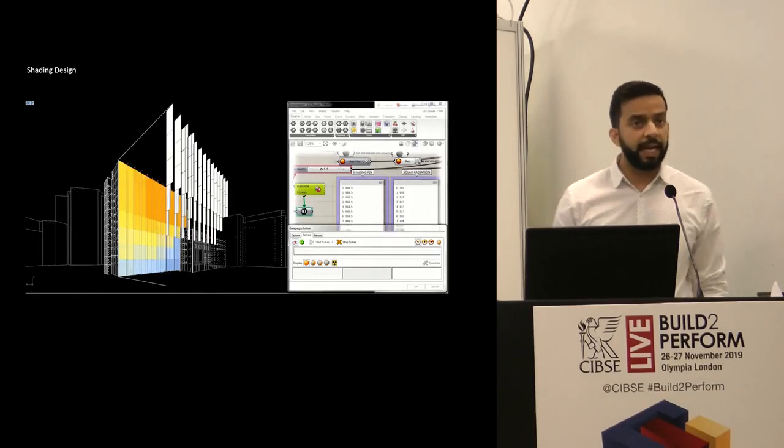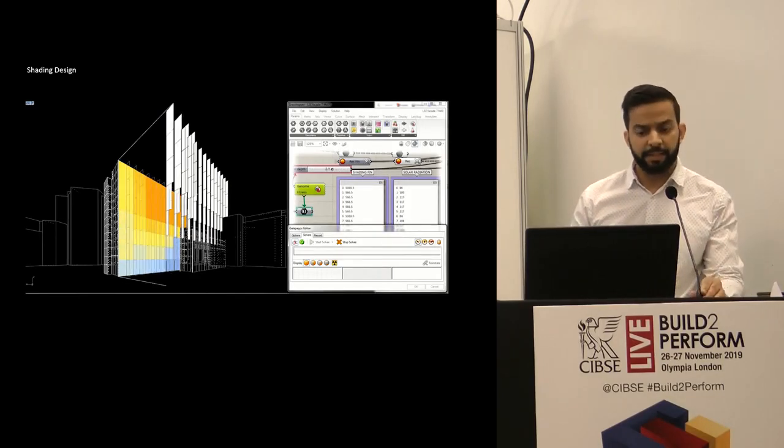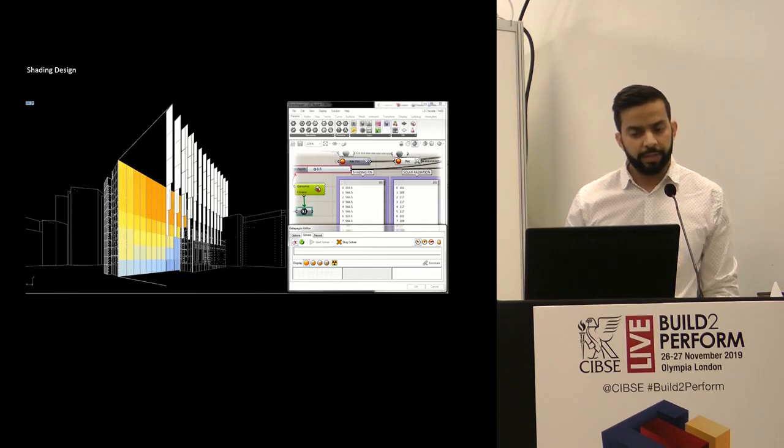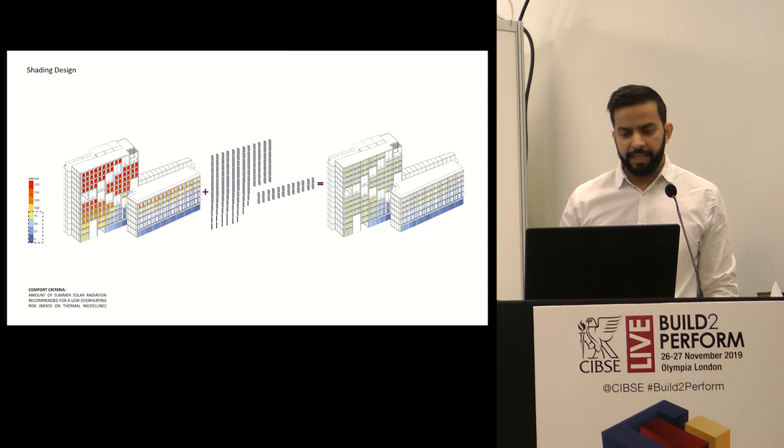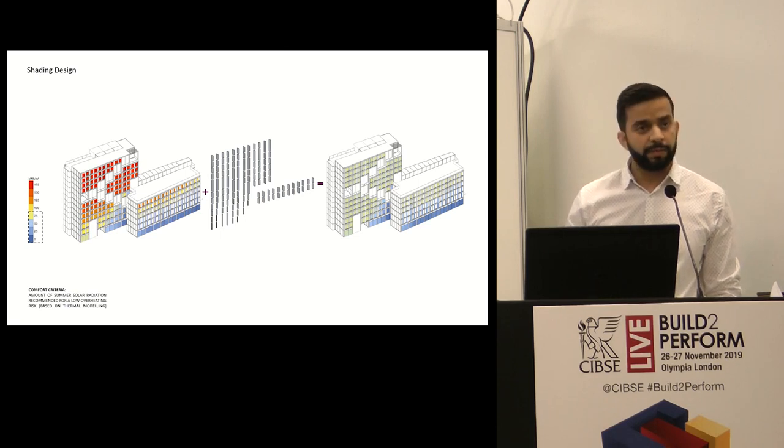But we had to face the challenge of making these design elements constructible, for which we were asked to reduce the shading depth while keeping the performance the same. And the image that you see on the right is an outcome of the studies that we did. This further enhanced the daylight levels rather than just controlling the solar.